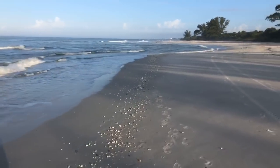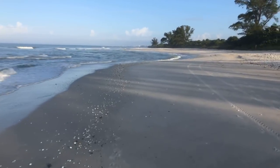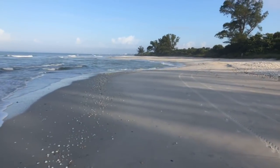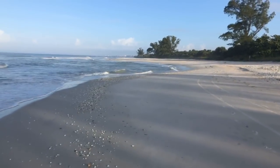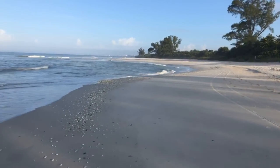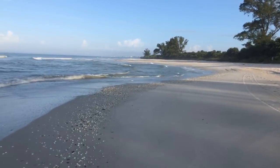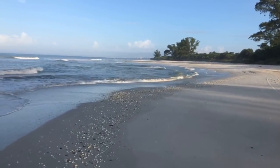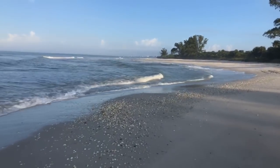If you're just tuning in here, we did see some dolphins this morning, pretty early on in our beach walk, within the first 10 minutes of it. They were kind of hard to see with the waves out here, but they were out there. I'm sure I captured a couple glimpses of them as I was chasing them down the beach.